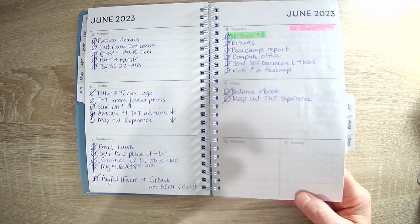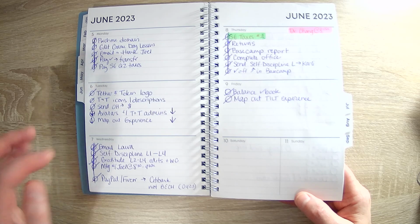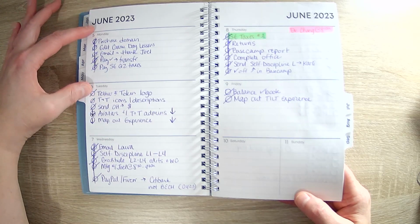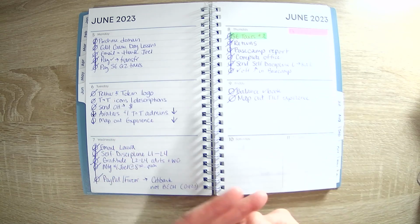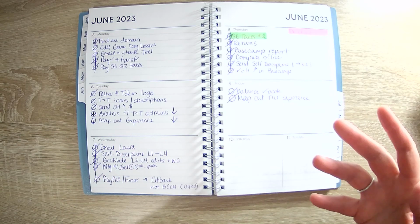That's the day the kids go back to school. That's the day I actually go back to work. And so I like starting my planner week on a Monday start. That's just my personal preference. So like I said, I use my agenda to write down what I have to get done or what I want to get done during a day.